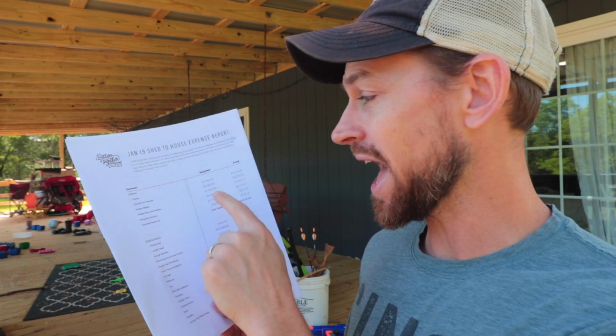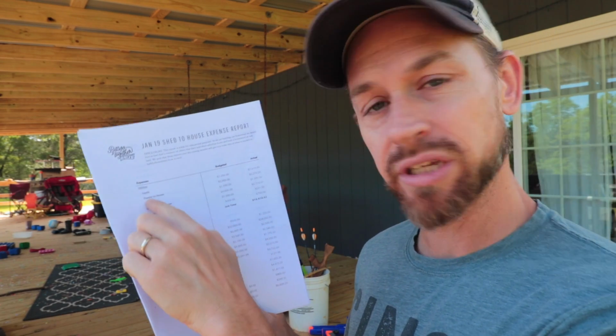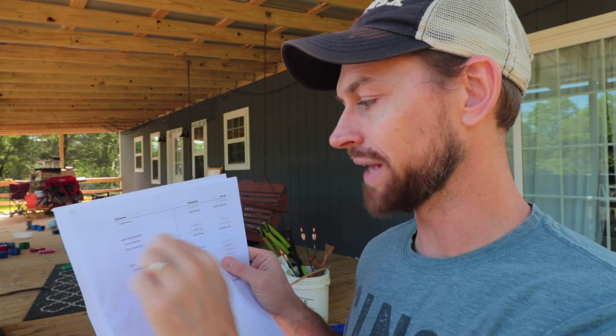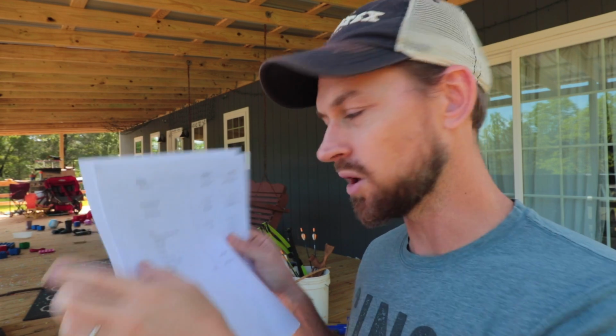Because this is not only shed to house stuff, this is also homestead building things. We have it broken down by utilities, and then I have it broken down by shed to house. And then I have a group that's called land development, and one that's called extras here. So let's just go over some of the big ones.